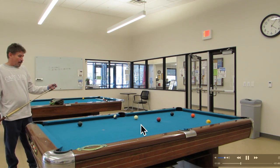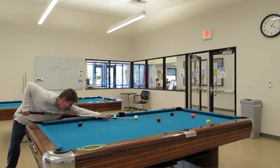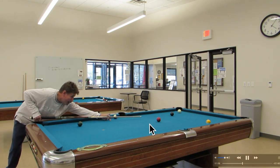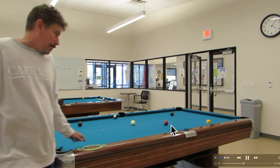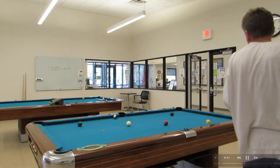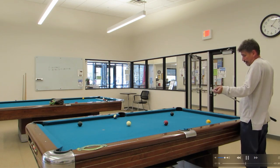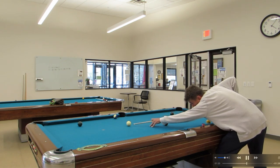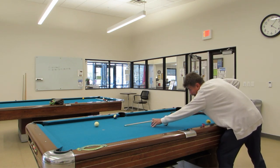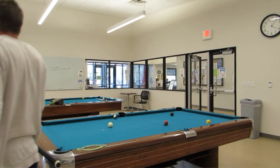And yeah, I've been going two rails a lot, so this is a two railer, a little bit of bottom left on this 5 ball. And to finish this game out, we have the 6, the 7 right there, and the 8, the 9, and the 10 ball. So I'm just, we're in line. All I had to do is draw straight back to be perfect on the 7 ball.